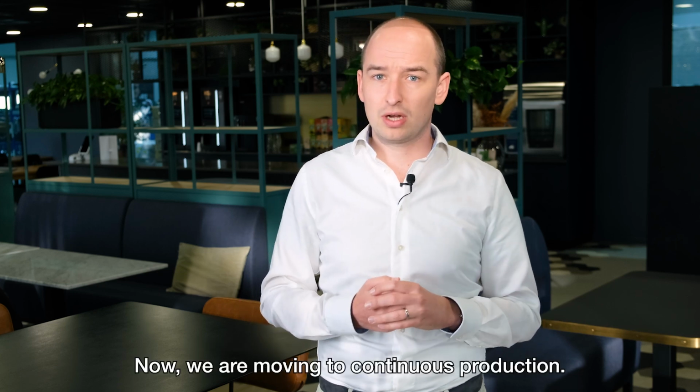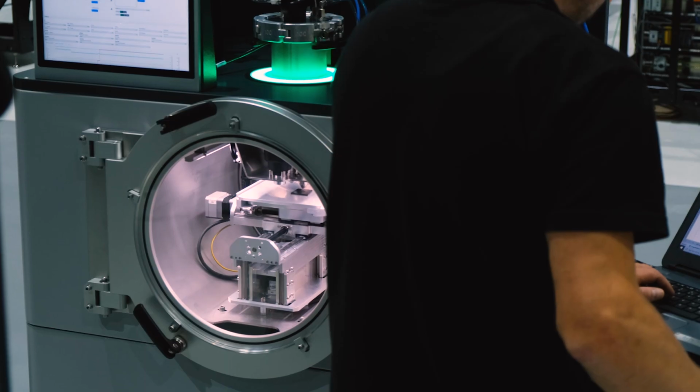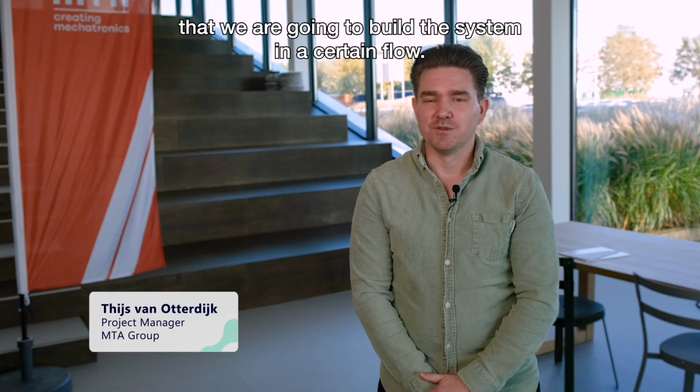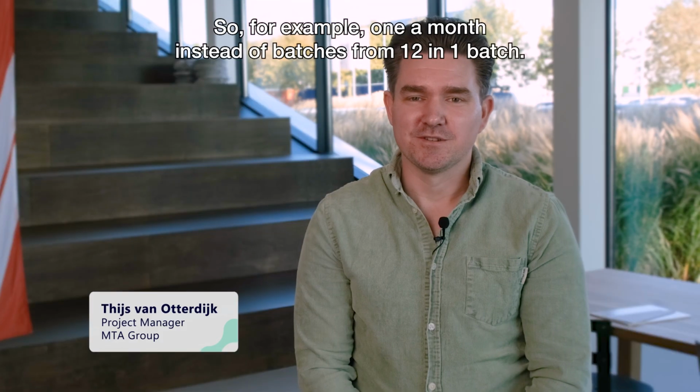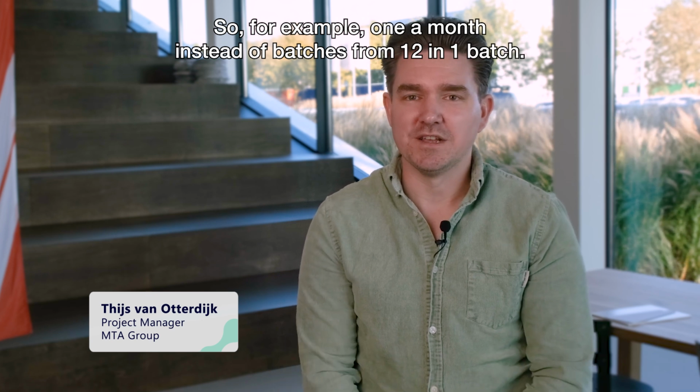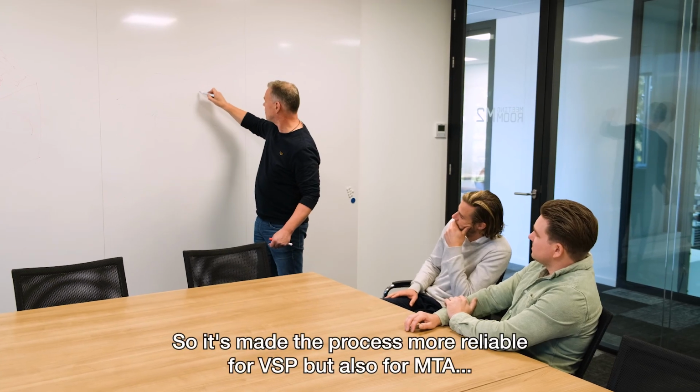Now we are moving to continuous production. Continuous production, what we call flow production, means that we are going to build the system in a certain flow. So for example, 1 a month instead of batches of 12 in one batch. So it makes the process more reliable for VSP, but also for MTA a big advantage.